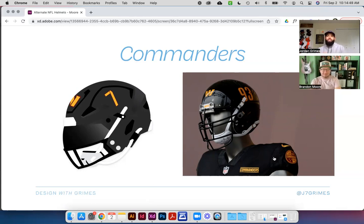Big time. So we're going to run through all 13 teams here quickly, and then at the end we're actually going to rank what the best alternate helmet is and what the worst one is, and that'll be a live demonstration walkthrough, so that'll be fun. But before that, we'll give just quick notes on each one.